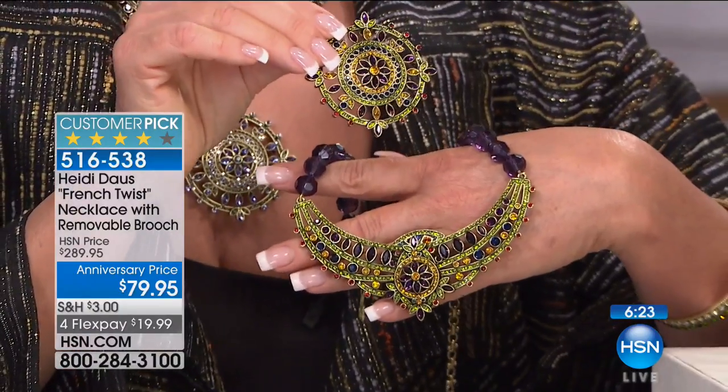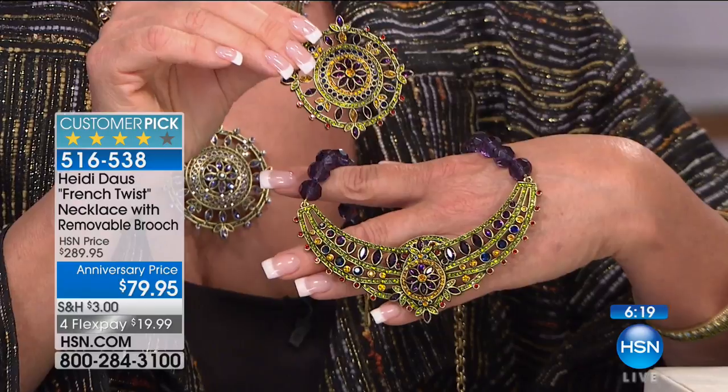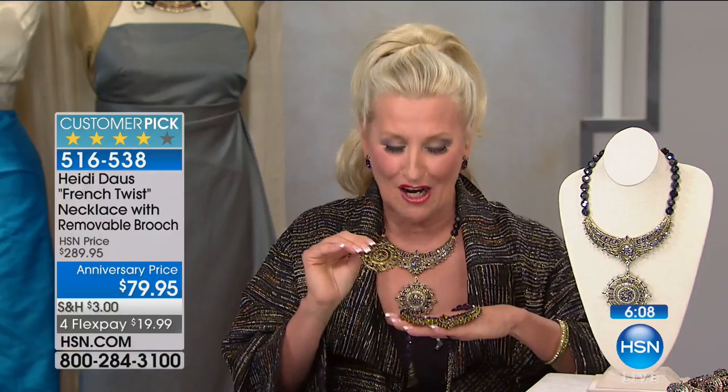So you're getting both of these pieces for $79.95. So that is a $210 savings. We have sold 1,500. When the last of these go out the door, we will never see this again. So if you are loving that wonderful multi.